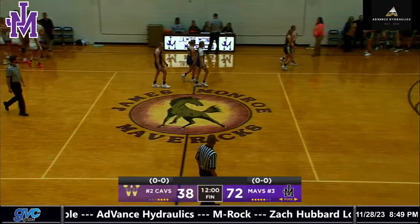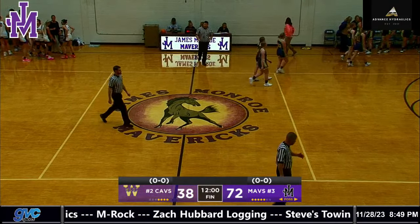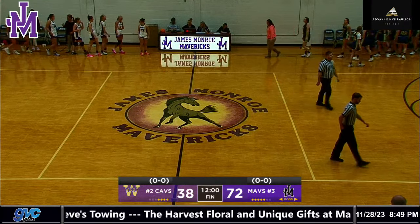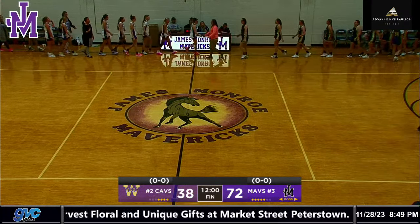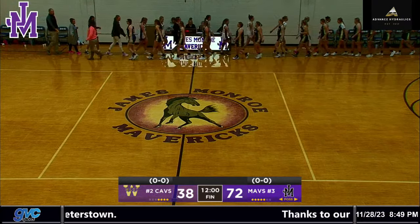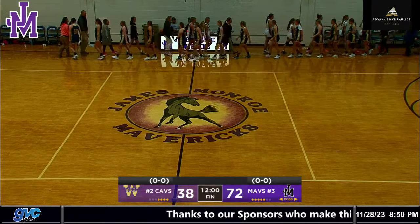70-38 here in this opening clash for these two rivals, Greenbrier West Cavaliers, James Monroe Mavericks. And this is going to be a game you see down the line, and I don't think it's going to be this kind of score the next time these two teams get together. Too much talent on the Cavaliers team for that to happen.